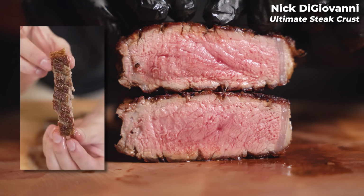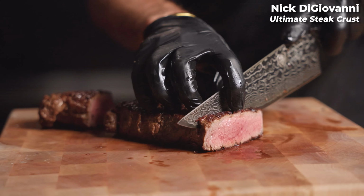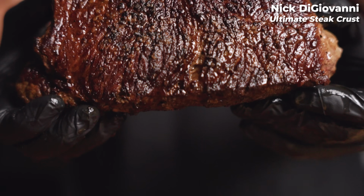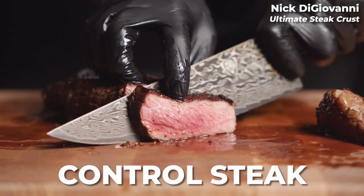That is what I'm talking about. I'm happy to see that what we did to the exterior doesn't seem to have affected the cook on the steak. I mean, it looks perfect. And of course, we have our regular control steak. You've seen this one before, and like always, it is stunning.